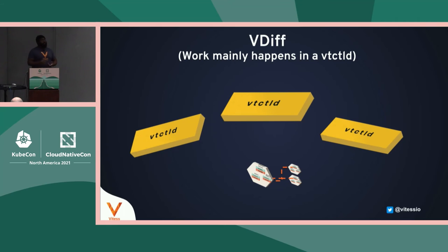And also, you need to run one VDiff per source shard. So if you're splitting one shard to two or two to four, you'll need one VDiff or two VDiffs respectively. And at Slack, when we run a VDiff in production, it normally ends up averaging 7 hours. So if you're running one VDiff, things are okay. You can run it and finish it by the end of the workday.